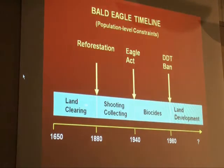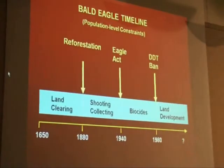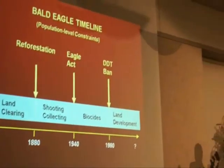So what ended these different eras? You can see, we had reforestation, and the Eagle Act ended most of the shooting because of the penalties for doing that. The ban on DDT ended the biocides. Now since 1980, we've entered into sort of another era of constraints. That is our expansion of the human population on the landscape.